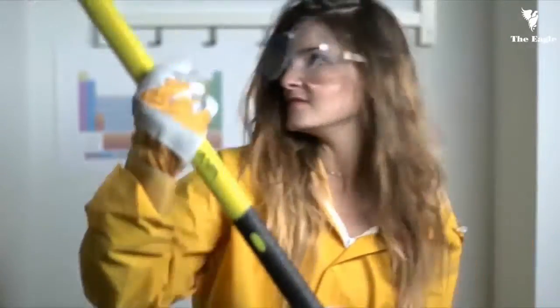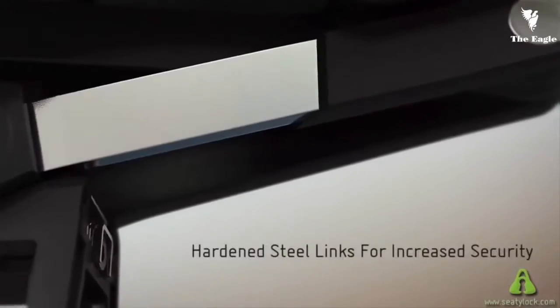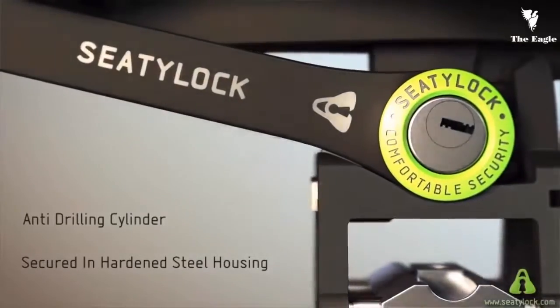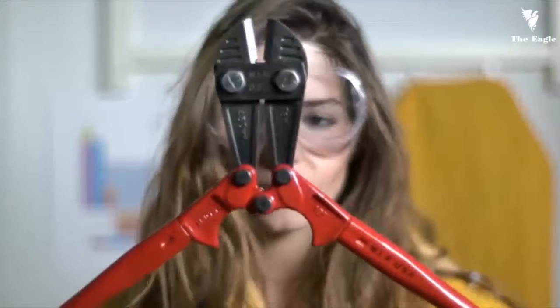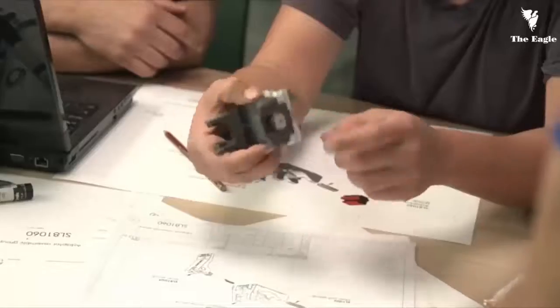Seatylock is designed to be a solid, sturdy lock. It's made out of 6 hardened steel links that are overmolded with plastic to protect your frame from scratches. The cylinder is secured in hardened steel housing to protect it against drilling. And the adapter is made out of high quality aluminum for extra stiffness and lightweight.